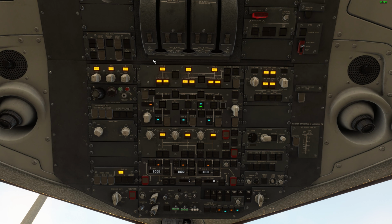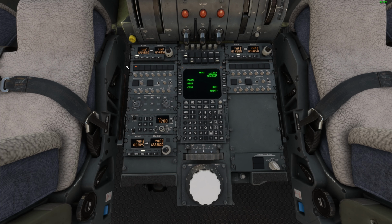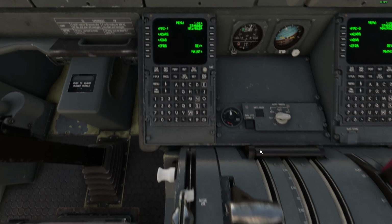Let's see here. So, IRS is set. Engine ignition select off. Hydraulic select automatic, electric set. The logo light, navigation light select on. And seatbelt signs and no smoking lights arm and on. Overheads look good. Unicom is set. Let's go to the FMC.